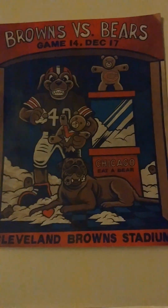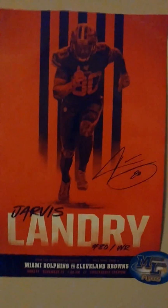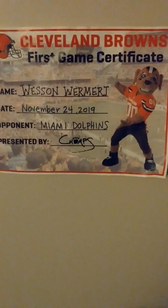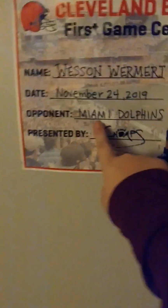Some of my other Cleveland Browns stuff include my Browns vs. Bears game ticket that I just went to on Sunday. This Jarvis Landry poster from 2019, and that is not really signed. And this is my Cleveland Browns first game certificate. It says my name, the day I went, the opponent, and this is not a real signature by Chomps.